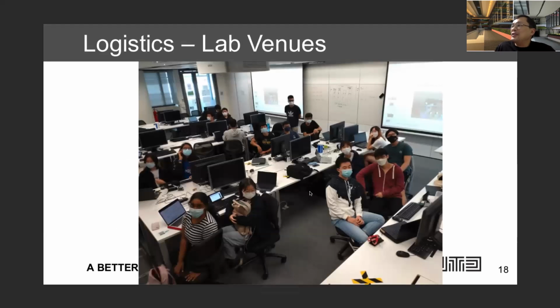And this is what one of the lab sessions looks like with students from Singapore. I didn't tell them to pose for this photo, but they saw me taking a picture and they posed for the photo anyway. Yep, and that's how we run the lab session. And of course, that's the teaching assistant there in the corner.